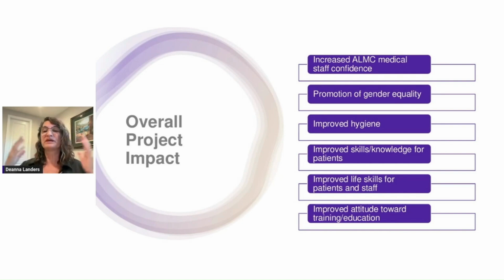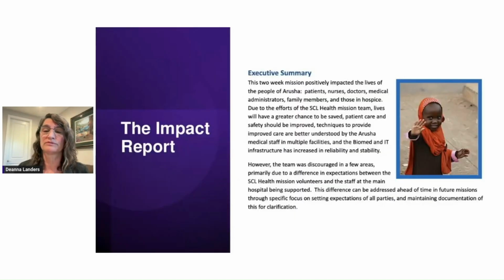So look at the big picture impact. ALMC got better confidence from their staff. There was a conversation about gender equality. Don't know where it's going to go, but it was a start. They improved their hygiene. The skills and knowledge of the patients as well as the doctors improved. And the attitude toward training of everyone involved that was trained totally was improved.